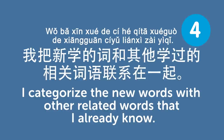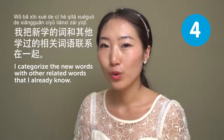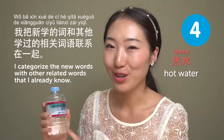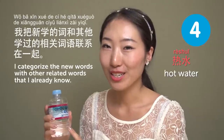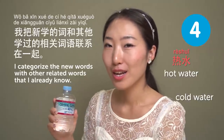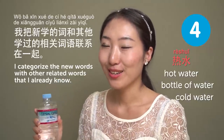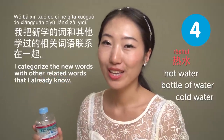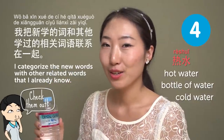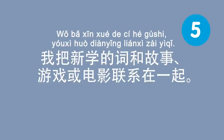我把新学的词和其他学过的相关词语联系在一起。 I categorize the new words with other related words that I already know. For example, today your new word is 热水. 热水 means hot water. You can associate 热水, hot water, with cold water, bottle of water. So you can know lots of words about water. So your words will multiply.